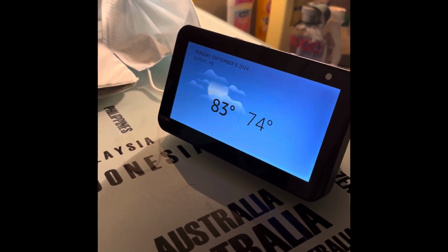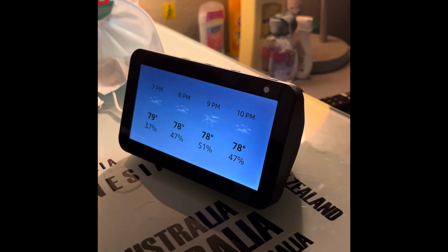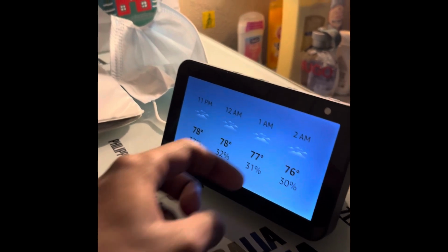Also, there's a storm surge watch in effect until Tuesday, September 10th, 12:15 a.m.